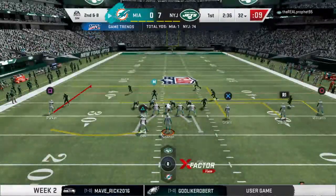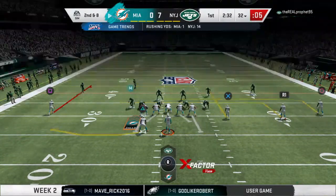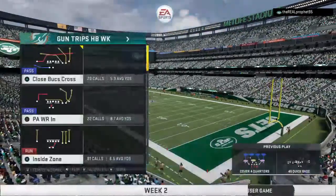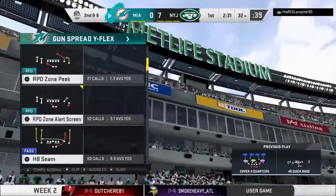The last run got a couple. Here's 2nd and 8. Now with a play clock at 4, we're going to get a timeout called. They'll have 2 remaining as we step aside here in this first quarter.